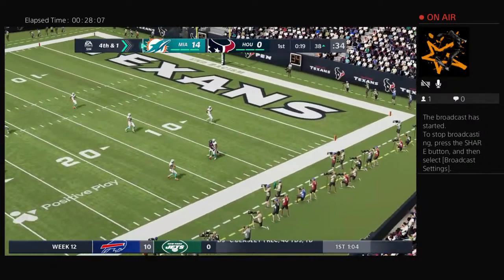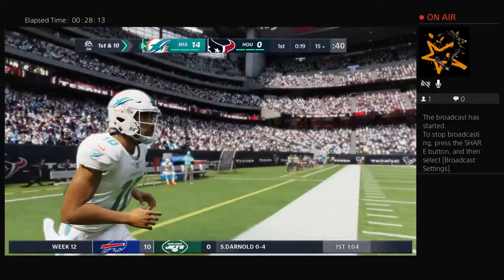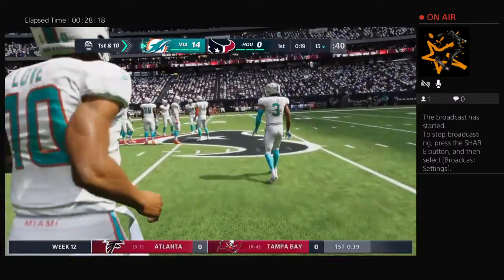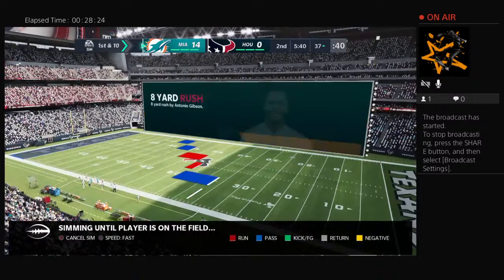On that play, they run successful. And this will be out of bounds, and they spot it at the 15-yard line. Not too bad. Miami set to take over. They've got things going their way early. 14-0 lead and the football. First and 10.